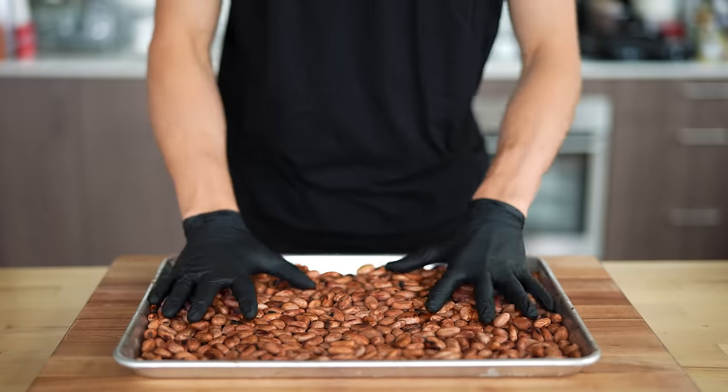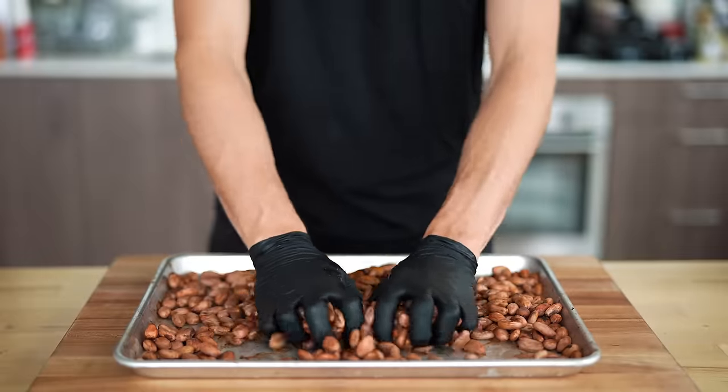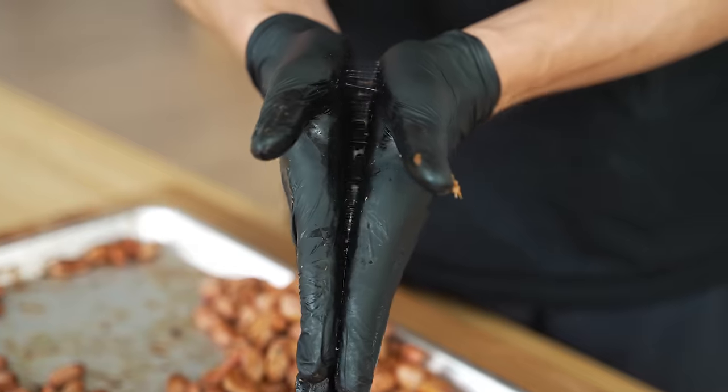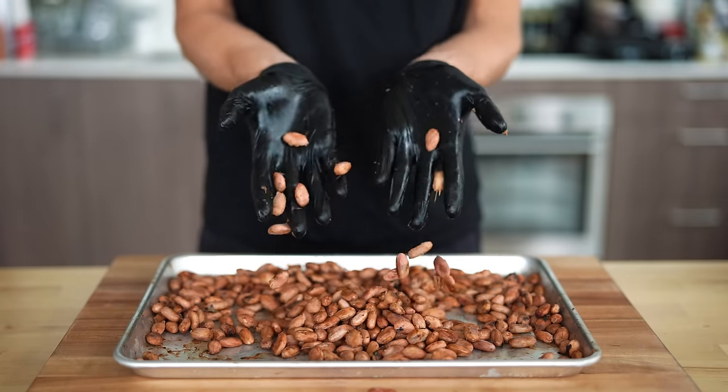Now, the first thing you're hit with these is this overwhelming smell of alcohol, that really fermented aroma that we smelled on the farm in Ecuador. The other part of this is the fact that they are really gooey. You can see that when I open up these gloves, there's just all this goo there. And again, that's the same thing we saw at the farm in Ecuador.